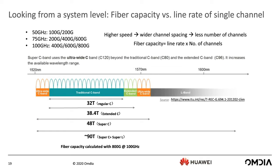So while we increase and improve the modems, at the same time, we need to be taking care of the line system. And going from today's 96 channel extended C-band systems to a 6 terahertz window, ultra-wide C-band. In such a window, one can potentially transmit up to 48 terabits of capacity using 800G transmission in 100 gigahertz spacing point to point. If mesh networks are involved, the spacing may have to be increased to account for WSS filtering penalties.